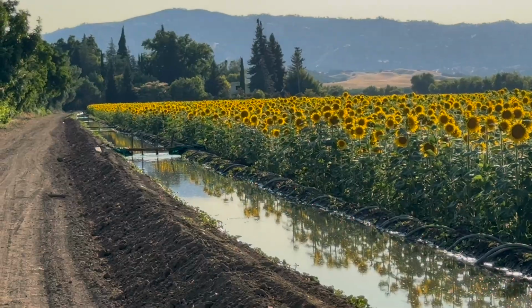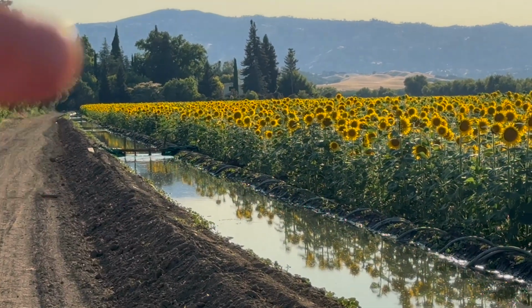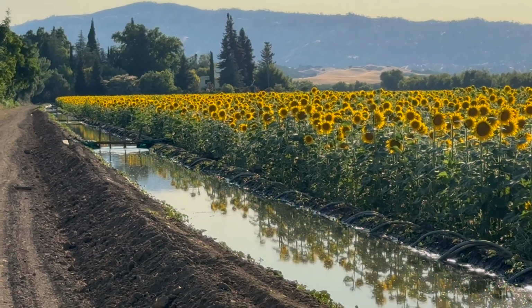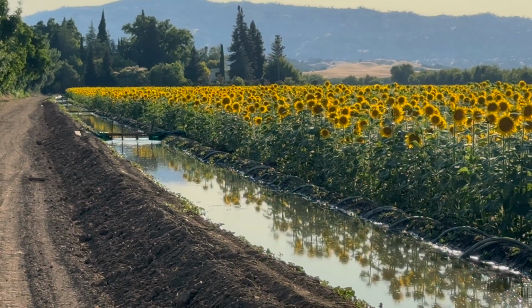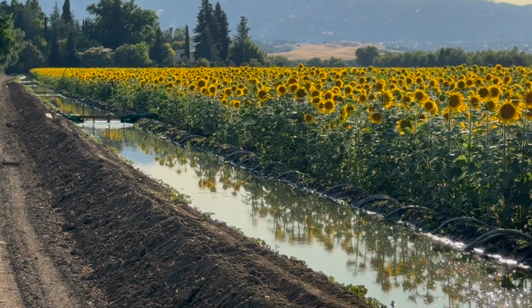So the irrigation canal comes from over there and it's flowing in this direction, and it has dams every so often so that they can control the flow of the water and divert it in the direction they want by damming it.